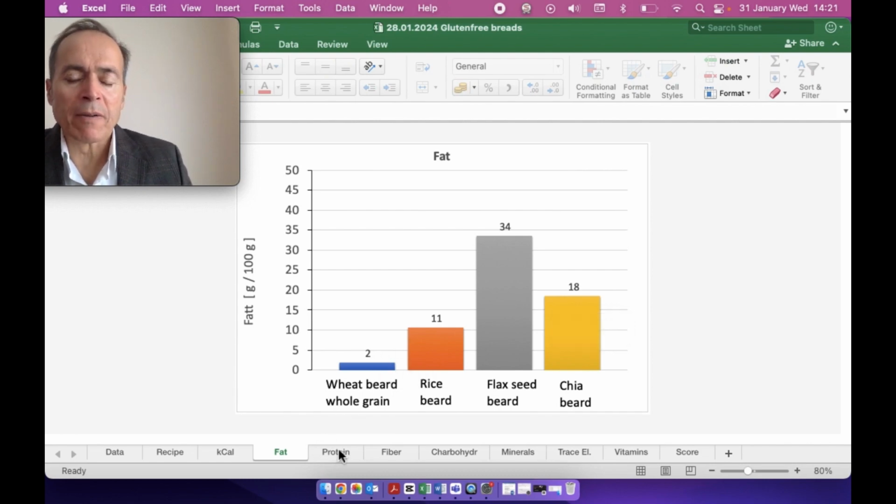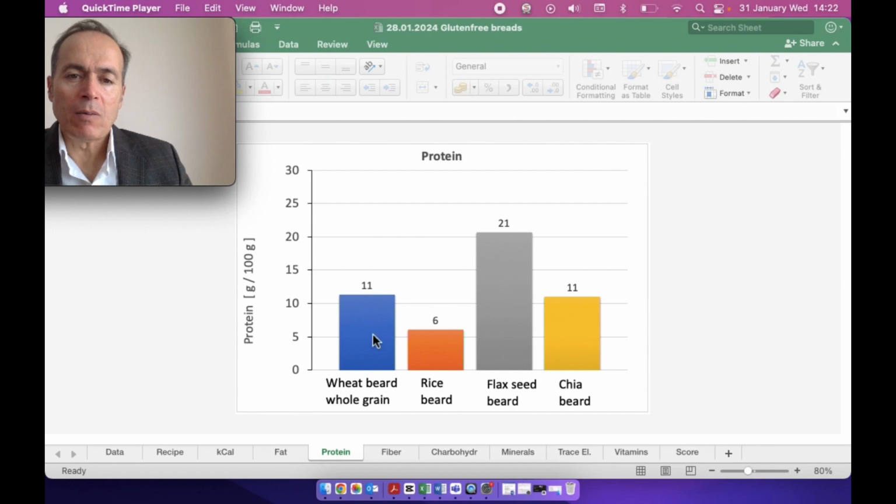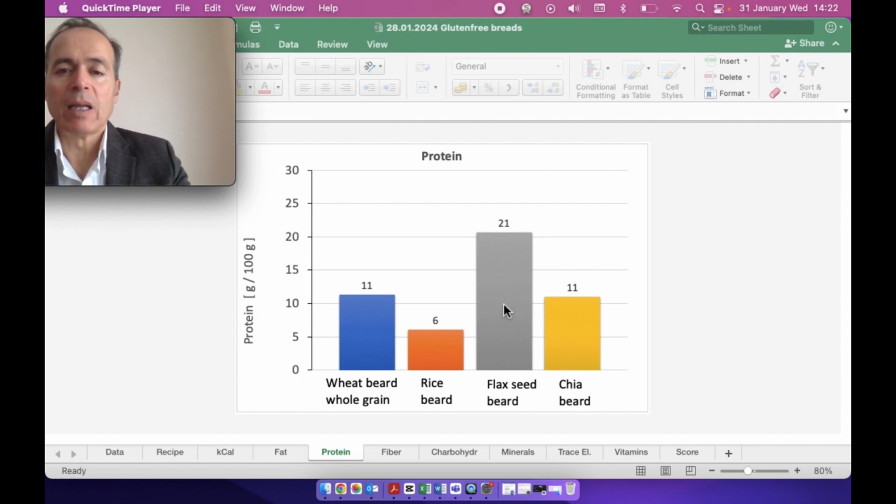What about protein? In terms of protein, wheat bread has 11 gram protein, or 11%. Rice bread has the lowest protein content. That is also known actually, that rice has high carbohydrate and low protein content compared to wheat. That is not a surprise. This flaxseed bread has an extremely high protein concentration, which is also not a surprise because flax seeds are very rich in protein and very rich in fat, actually.